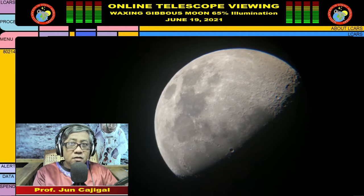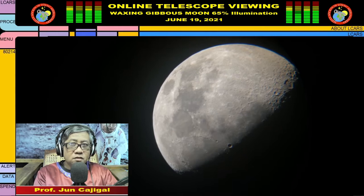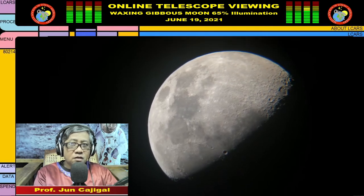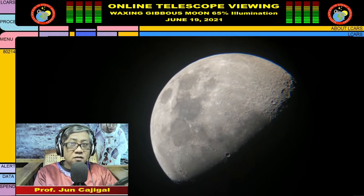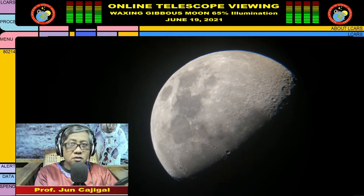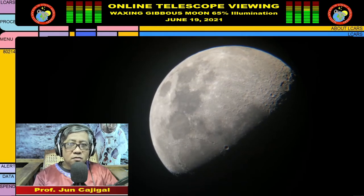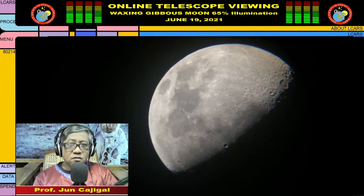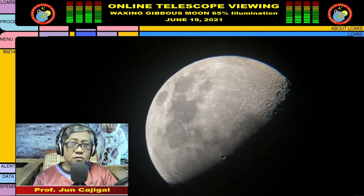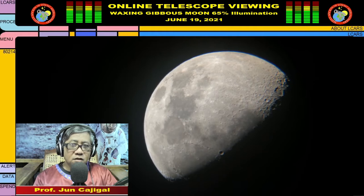So reflecting meaning that the telescope uses mirrors instead of lenses. Hindi kagaya po ng telescope ni Galileo. Yung telescope ni Galileo uses lenses to produce a magnified image. Ang tawag dyan ay refracting telescope. Alright, ito naman kay Newton, instead of lenses, ginamit niya mirrors to collect and focus light, and to produce a magnified image.